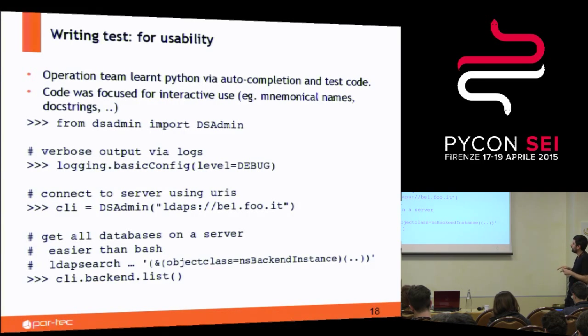This was really important. The connection was happening with URIs, and checking, for example, which are the backend lists. So all the LDAP databases on a single server were easier than using bash. So they were routed to use the library instead of using their old method that was prone to errors and typing a lot of code.